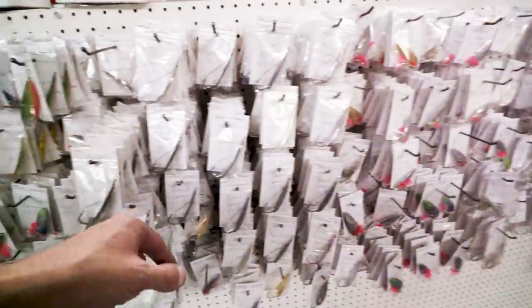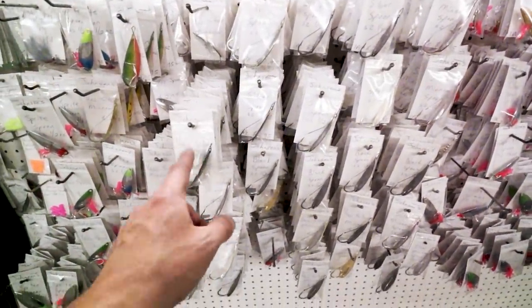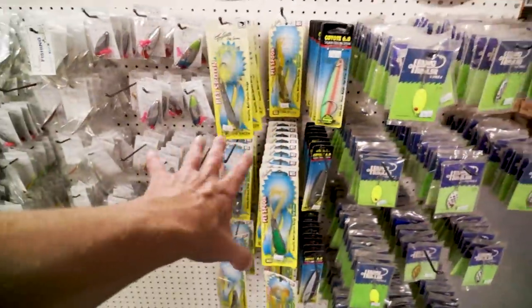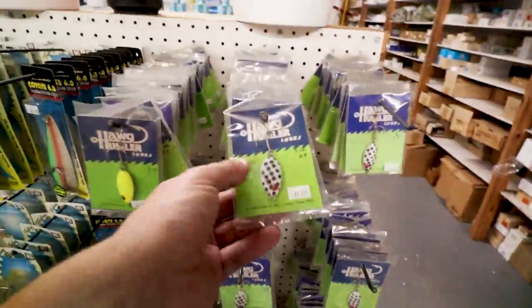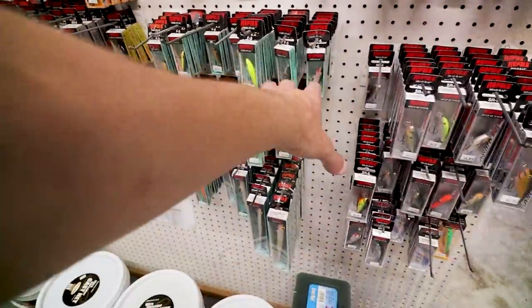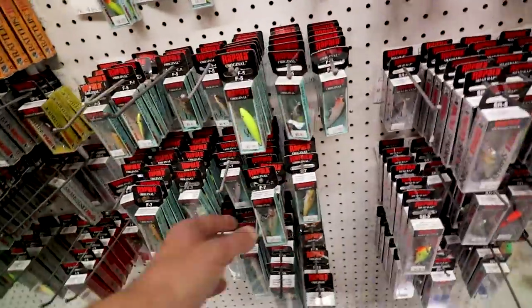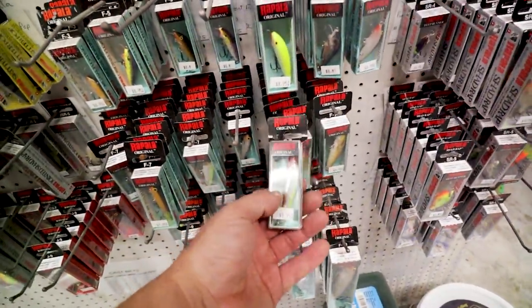Oh, the silver minnows. I've got a feeling these are loose probably because they came out of those packages. Those packages seem like they're falling apart a little bit. Nice pet spoons. Hog Hustlers. Now we're getting into what I have a feeling is going to be one of my favorite aisles here. The crankbait aisle. Okay, so first off, we are in the Rapala section. I see a bunch of Shad Raps. Some Rapala minnows.